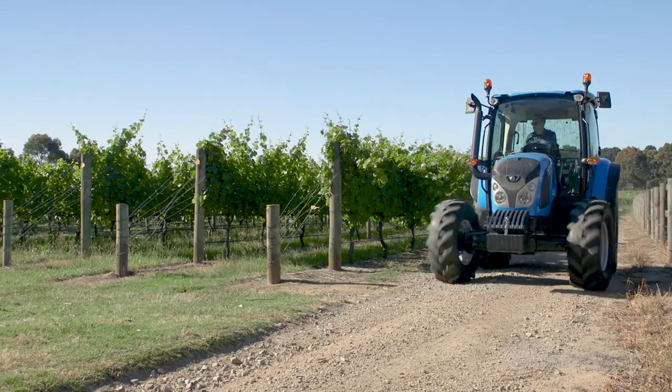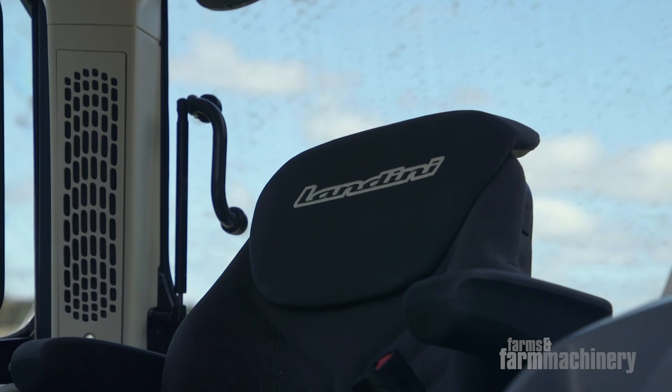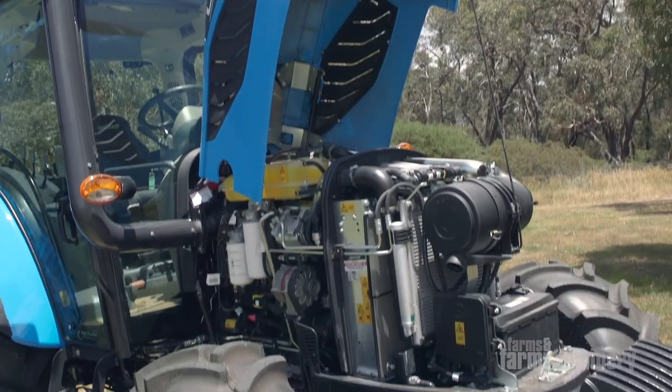You might have beaten me in the Rex 4, but Landini, they've got the new 4 Series coming out. Bigger, better, faster, stronger, mate. She's got the bigger cab, larger frame tractor, bigger tyres, and the all-important bigger engine. So, until next time, mate.